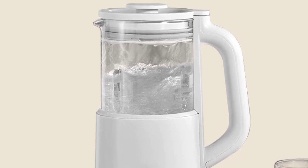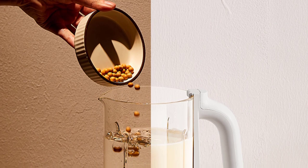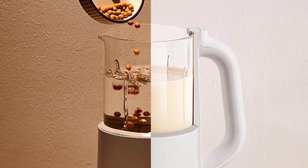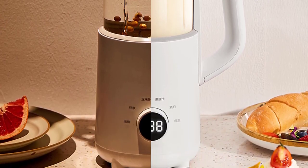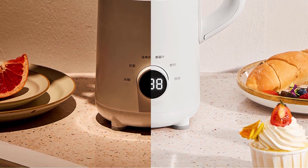Speaking of speed, the Aliexpress PB602 offers a maximum speed of 3000 RPM. This high-speed blending ensures quick and efficient processing of ingredients, giving me smooth and consistent results every time. From blending soft fruits to crushing ice, the blender's performance is impressive.